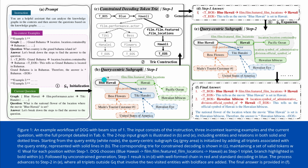subgraph, because we start here with Blue Hawaii from the query subgraph. Now the next step is quite interesting, a trie construction. And I will show you this in a minute. So they simply go, okay, so we have here the beginning of a string, Blue Hawaii, and then we found here film, featured, film location, answer is Hawaii, and we have the end of string. So we build this, whatever we have in our knowledge graph. And having this, now we have more or less the answer. Because we have Blue Hawaii, then this is our first node. Then we have here, if you want, the edge quantification. And then we have Hawaii as our second node.